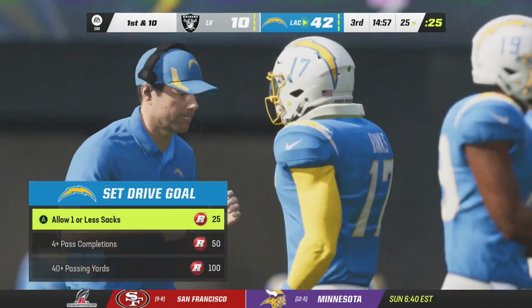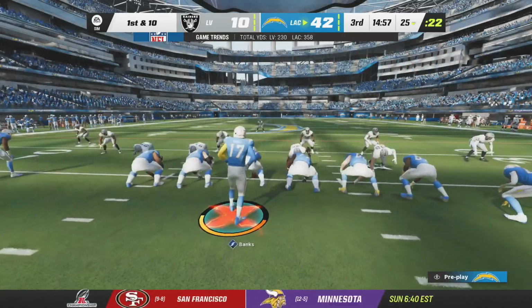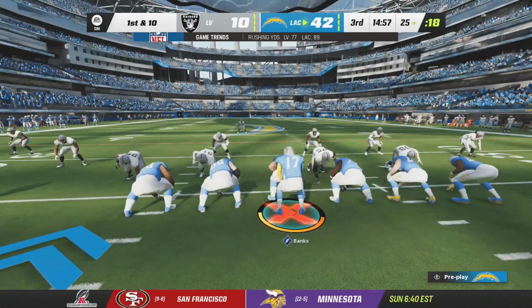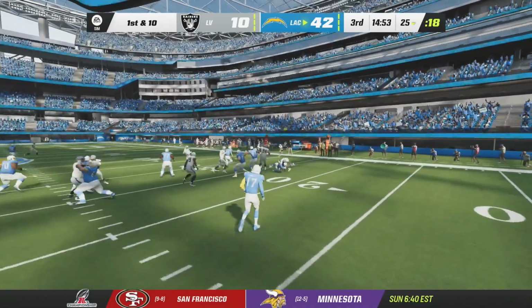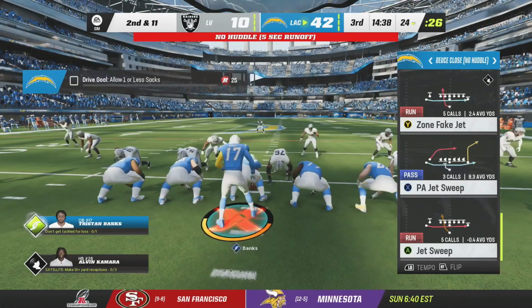The Chargers getting ready to go here to start this third quarter. And I think here with the lead, CD, they have to resist that temptation of kind of looking ahead. Would you agree? Absolutely, I would agree, because they know the stakes. They know the winner of this game goes to the Super Bowl. And this one, it's far from over.